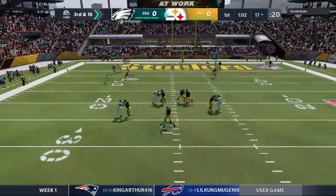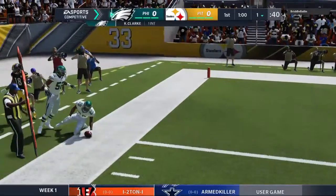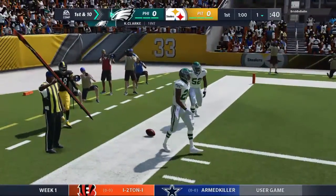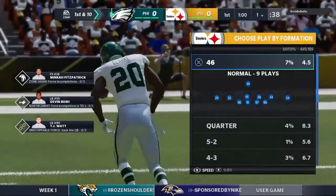From the gun, it's Wilson. Into double coverage, and it's intercepted. A great read, and it's picked off. No doubt, a very disappointing end to what was a pretty strong opening drive.